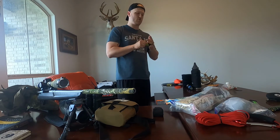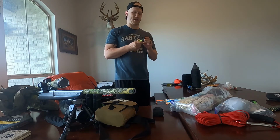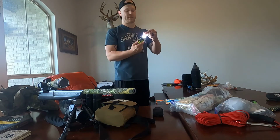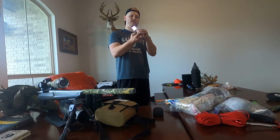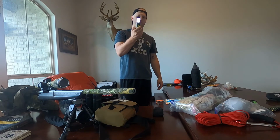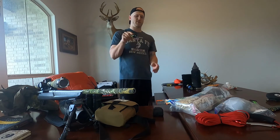Just because it got too daggum cold and we knew better than to get stuck out somewhere at night. This was a little light that I took with me to put inside my tent, and it works as a lantern. It's got 3 bright, low, strobe. And you can use it as a flashlight.